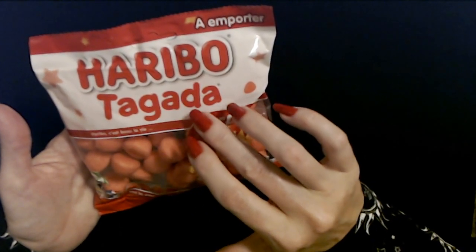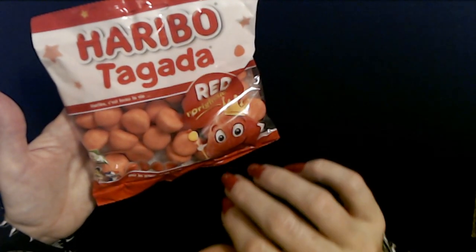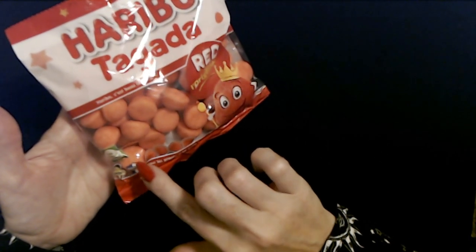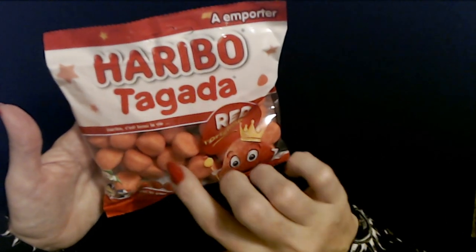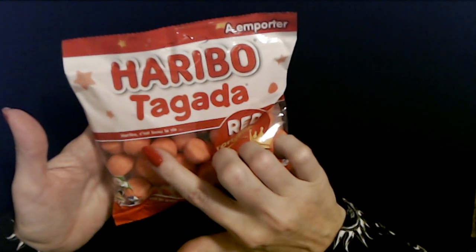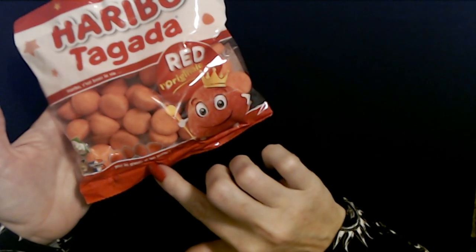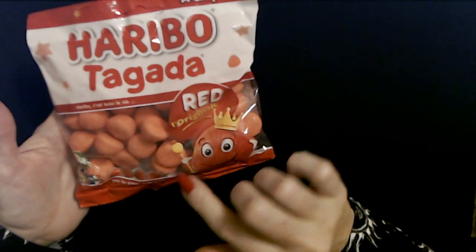Tagada? I have never seen these before. I thought I had seen all the Haribo stuff. It looks like it was made in France, and it does not have artificial colors in it. How do you say Haribo in France? Is it the same, or is it like Haribo? I don't know. C'est beau la vie pour les grands et les petits. Nice. For big and small.